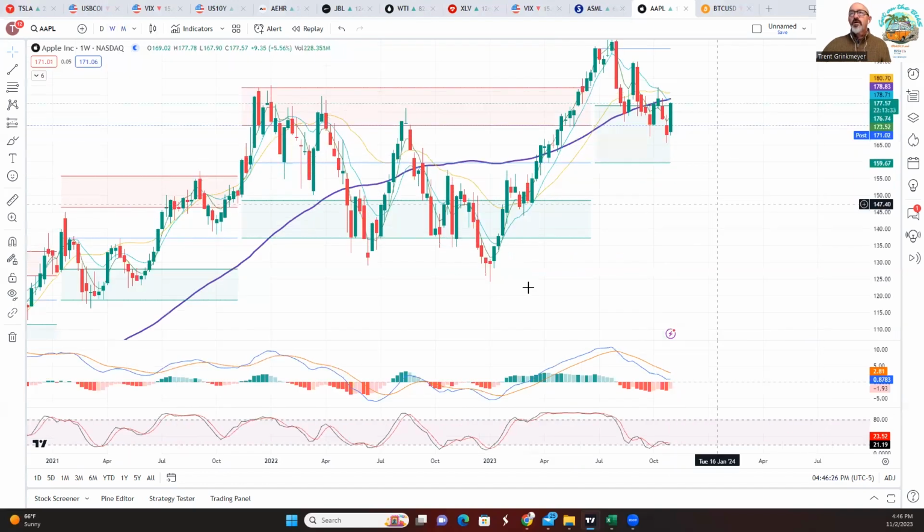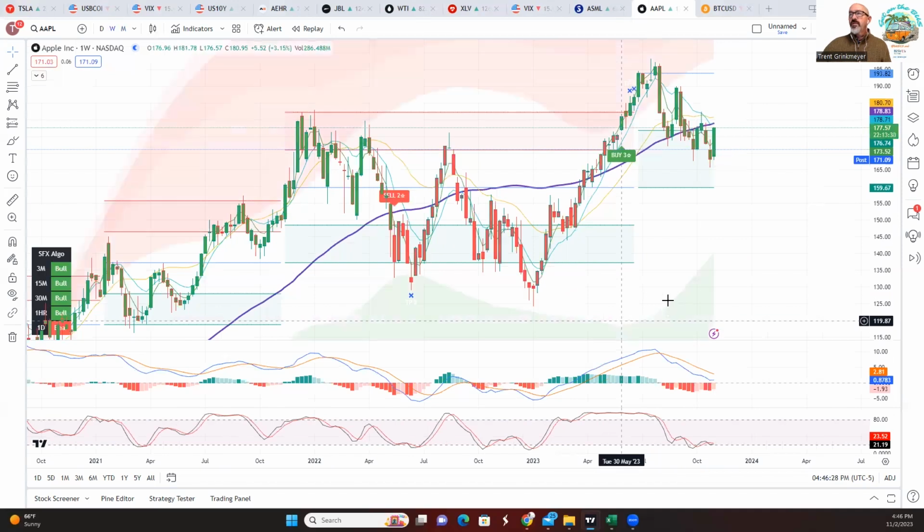Now, on a weekly chart, here we go. On a weekly chart, we saw that massive move up in January, the start of the year, and it made a pretty nice move. Well, a really nice move from like $130 to roughly peaking out right around 195. But since July, it has just gone down every week and made an attempt back on the week of August 28th. That broke down and has then continued to go down.